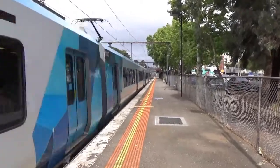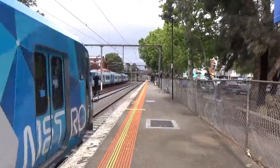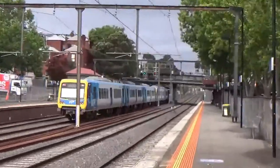T, 932M, 84M, I think 1342T, and the rear car is something 83M, and we've also got the 6 Strapless passing. The rear car is 162M, that's a Lilydale service.